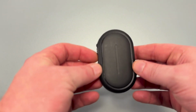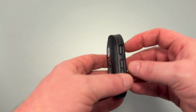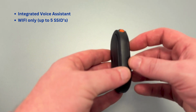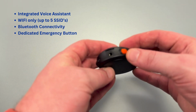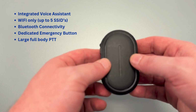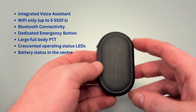So this is the TLK25. Sleek, smart, safe, yet compact, rugged, and powerful. It has an integrated voice assistant, Wi-Fi only, but we can have up to 5 SSIDs. We have Bluetooth connectivity, a dedicated emergency button on the top, a large full body PTT on the front, and crescented operating status LEDs at the top and the bottom, and through the middle we have battery status LEDs.